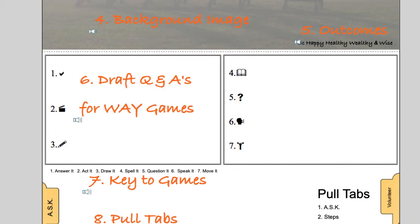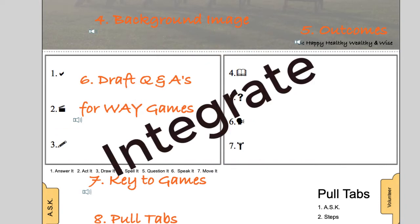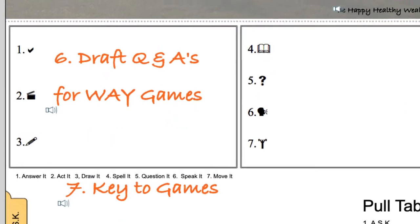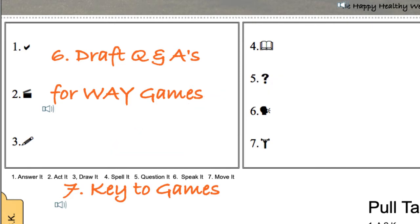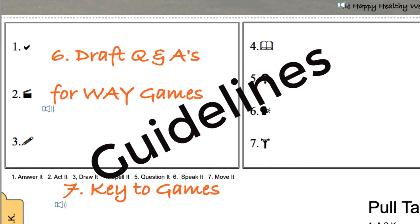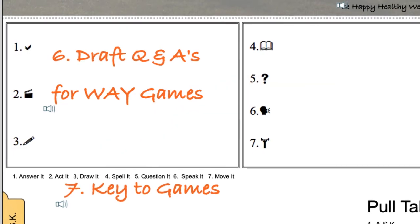You've got time to teach your students how to play. Simply integrate these lessons on learning how to learn into your health classes. Take your time, there's no rush. Chip away at the steps needed to play the Way game. I took the month of September. Learning early in the school year is better than later. These lessons will guide you through the process.